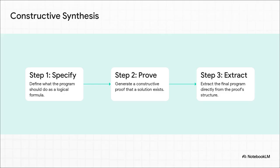So the process is kind of like a three-step recipe. First, you write down what you want your program to do, but as a formal logic statement. Then you don't start coding. Instead, you build what's called a constructive proof that shows a solution has to exist. And then for the final step, you just run a process that pulls the actual working code right out of the structure of your proof.